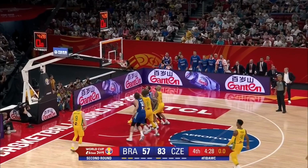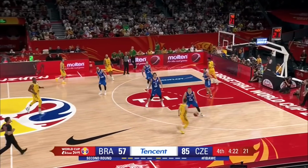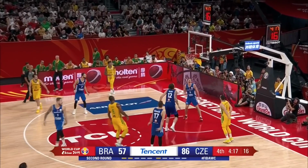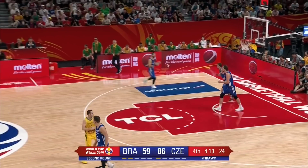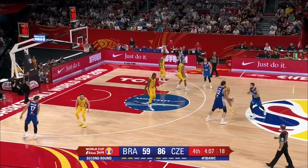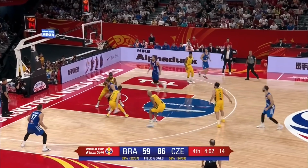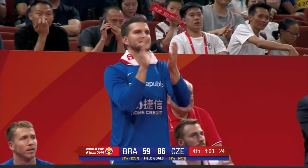Bohacic from the outside beats the buzzer. Everything falling for the Czech Republic. Except Huertas getting away, a nice little inside-out move on that time there. But see, every time now, the Czech Republic, they're just milking the clock. They're going to be in no hurry. Oh, it just got past Balvin after the nice idea from Alder.